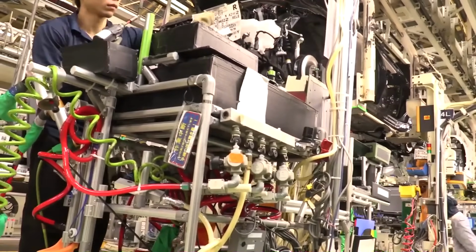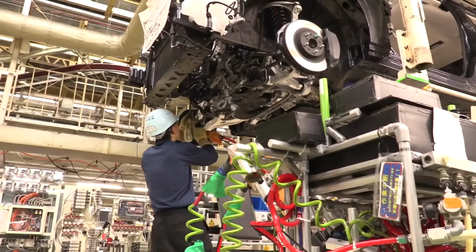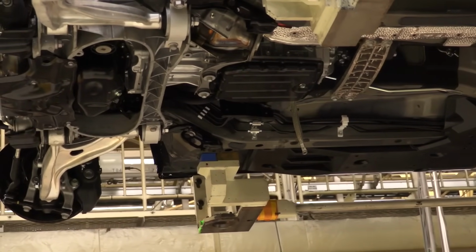Approximately 200,000 Toyota Crown vehicles are produced annually. As a premium car, the Toyota Crown has its own logo. It has a crown in its emblem, of course.